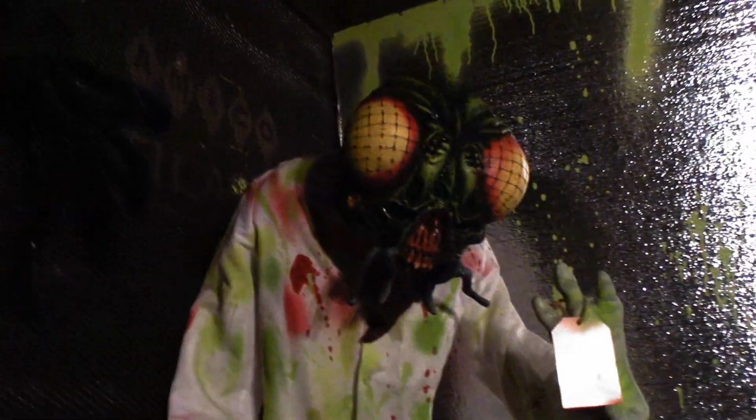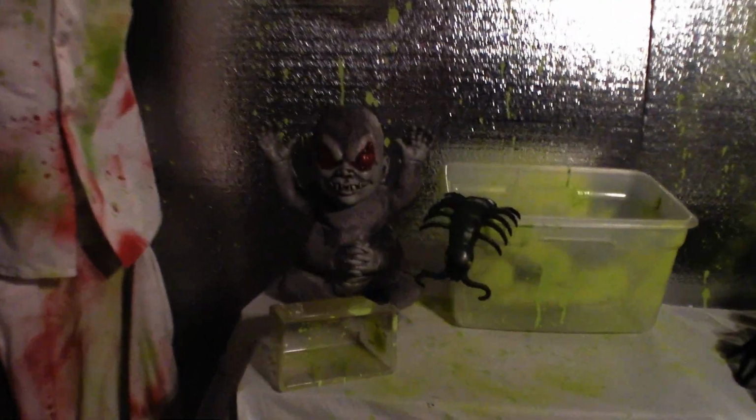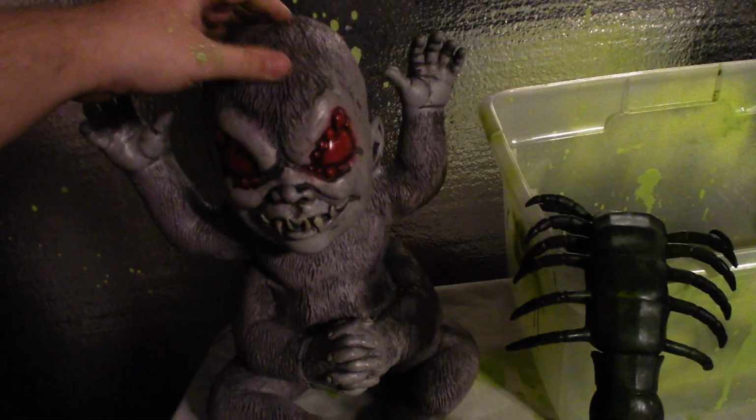So here's the insect experiment room so far. We've got the spider climbing the wall. I don't know if I showed that earlier. Of course, my insect man, which I absolutely love. The walls with the slime dripping. And then I put Spider Baby here. Originally I was going to put him in a tank or a cage or something, but they're so expensive that I'm just not going to do that. I think he's fine just sitting there. I don't know. I might not even use him because he's kind of cheesy in a way.